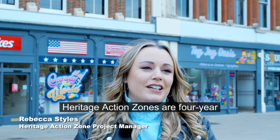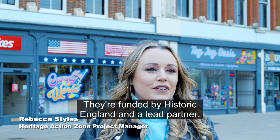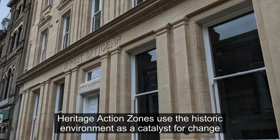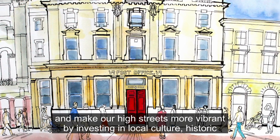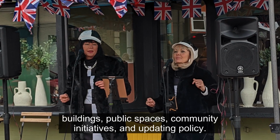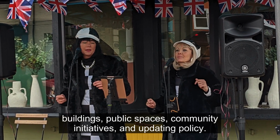Heritage Action Zones are 4-year heritage-led regeneration schemes. They're funded by Historic England and a lead partner. In our case, that's East Suffolk Council. Heritage Action Zones use the historic environment as a catalyst for change and make our high streets more vibrant by investing in local culture, historic buildings, public spaces, community initiatives and updating policy.